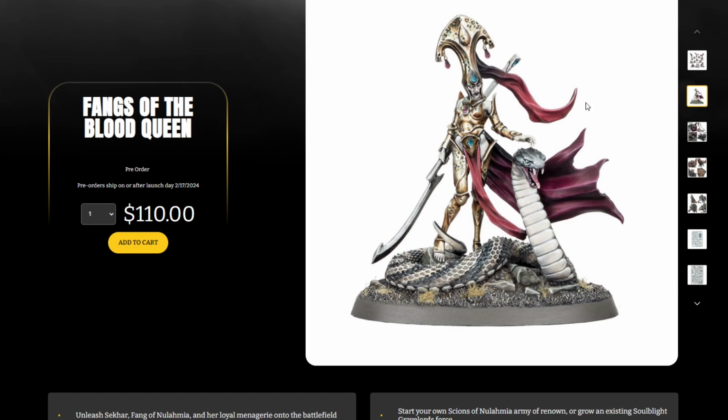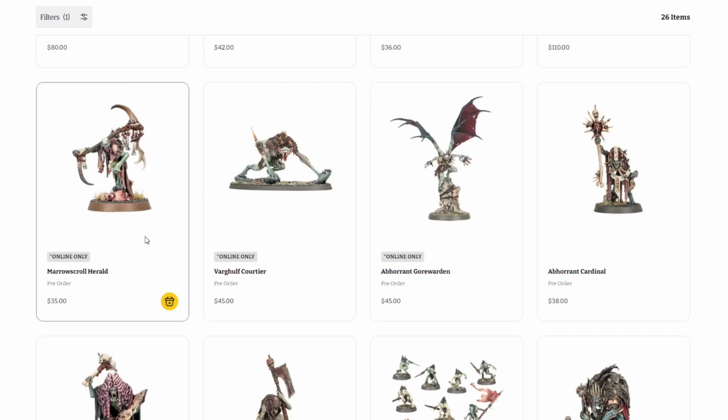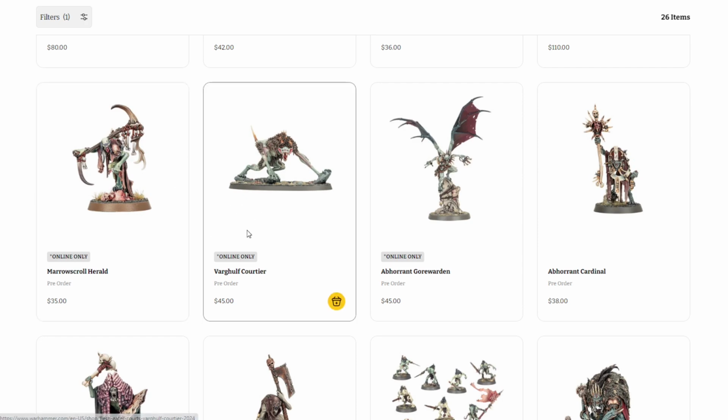And honestly, the model is awesome. The rules are awesome. And this paint job is very cool as well. All right, so next we have these online-only characters. So this was the character from Jarian's Brigade, the box set, $35 for him. He's online only because he was released in that box set. Then we have the Varghulf Courtier, $45 for him. Again, came out in the Flesh Eater Courts launch box set, so is now online only. And then the Abhorrant Gorewarden, same exact thing, $45, came out in the Flesh Eater Courts box set.